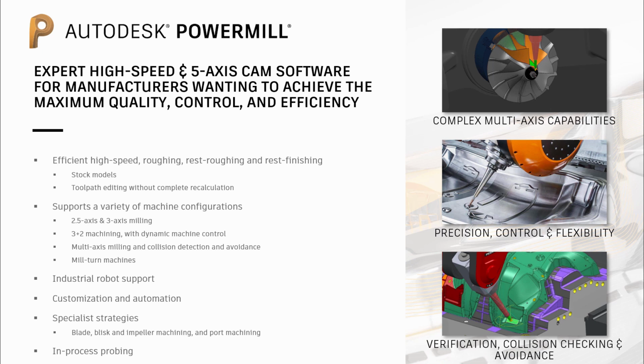Now PowerMill is our expert high-speed and 5-axis CAM software for manufacturers of molds, dies, and highly complex components who want to achieve the maximum quality, control and precision, yet with increased flexibility, efficiency and throughput from their 3- and 5-axis machines. PowerMill's high-speed strategies are designed to achieve exceptional metal removal rates which help avoid full-width cuts, maintain constant chip load and prolong cutting tool life, extracting the maximum performance from your CNC machine and cutting tools.